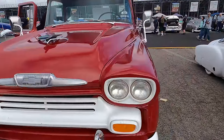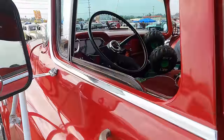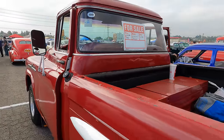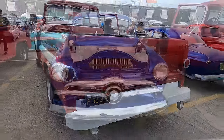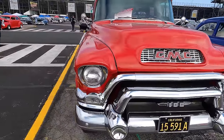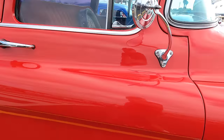Chevy truck that is for sale. This one is 20. I think it says 23,000 or 25,000. I can't quite make it out. There's a GMC that's for sale. There's nothing written on the sign, so not going to bother zeroing in on it. And it's a diesel. So.